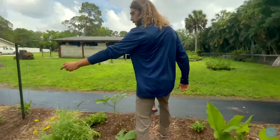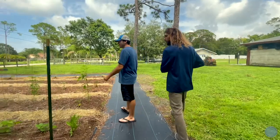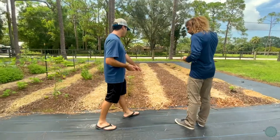Dude, you see what we did with the jicama? Looks great. A little trellis. Yeah. We did that yesterday. Awesome. Thank you, dude.